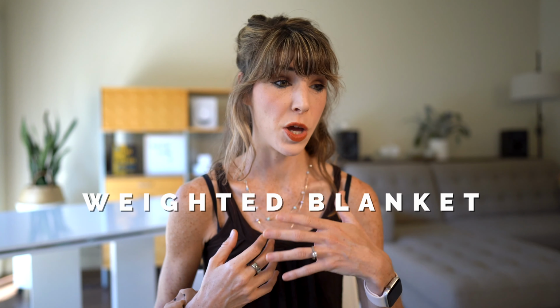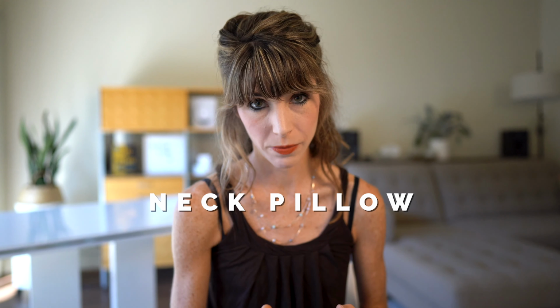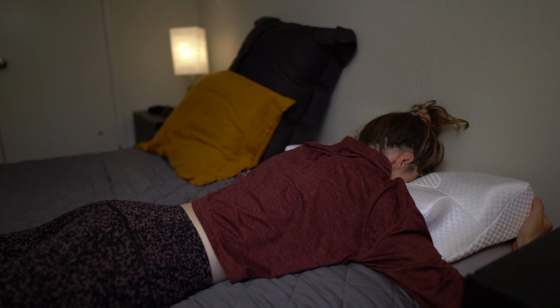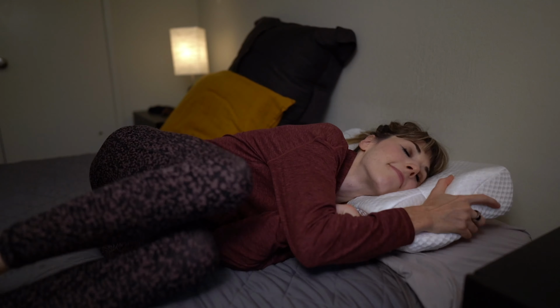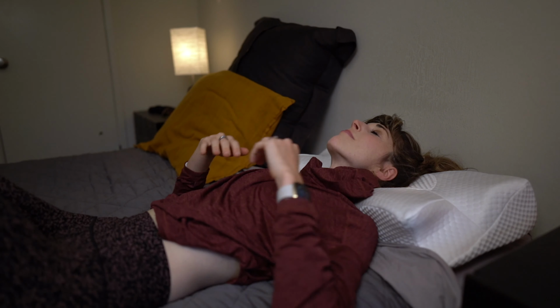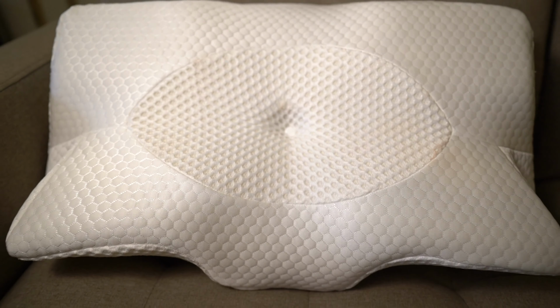And as a bonus, I would definitely look into something like a weighted blanket and a really, really comfortable neck pillow. I sometimes like to sleep on my stomach, which I know is terrible for your neck, but I found an ergonomic pillow that actually supports your neck no matter what sleep position you're in. And I absolutely love this pillow. In fact, I travel with it because I don't want to go a single night without it. It's $50 on Amazon, but this one-time purchase has saved me several trips to the chiropractor in the last few months.